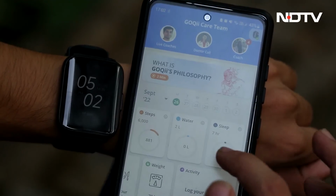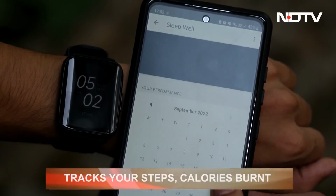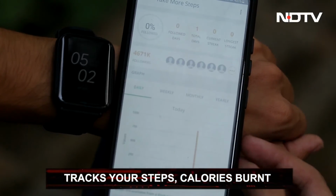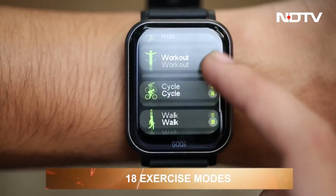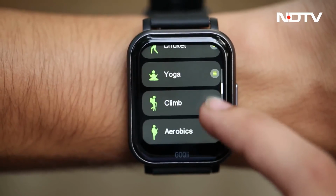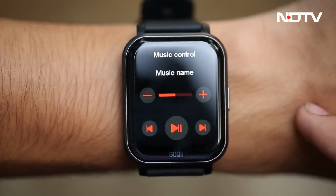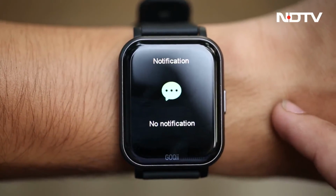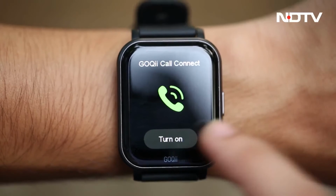The two are also measured extensively to chart out an in-depth analysis of your sleep patterns. Track your steps, calories you burnt while working out, or choose from 18 exercise modes, including outdoor, indoor, and water sports. The big screen is helpful too for users to control music, find their phones, set an alarm, or even to manage notifications for messages, calls, WhatsApp, etc.